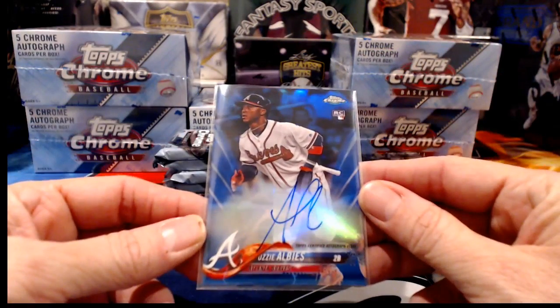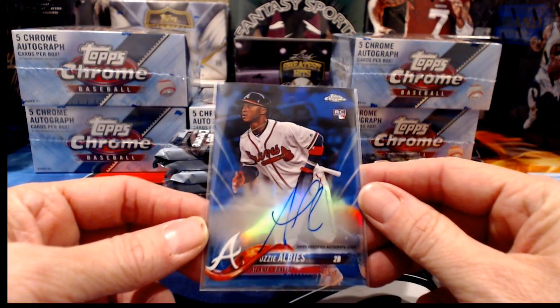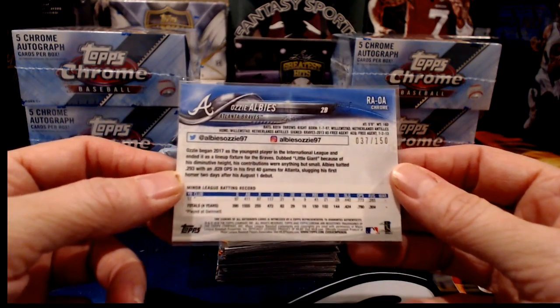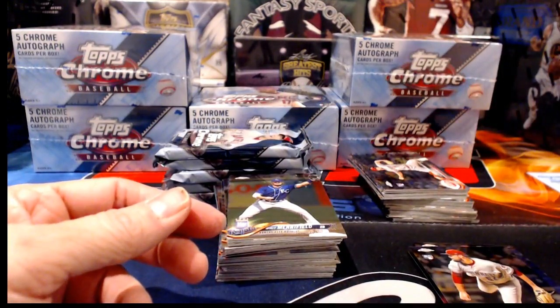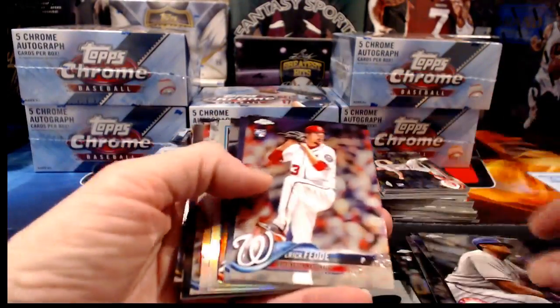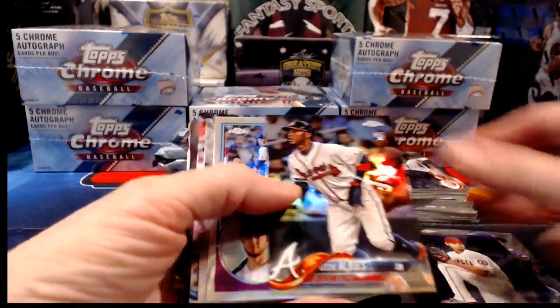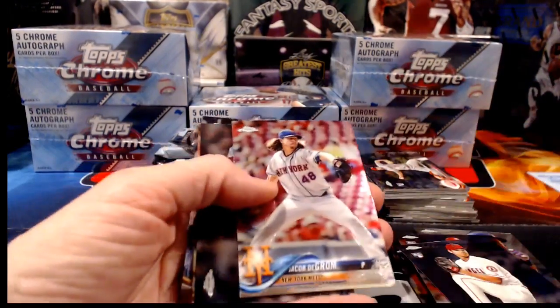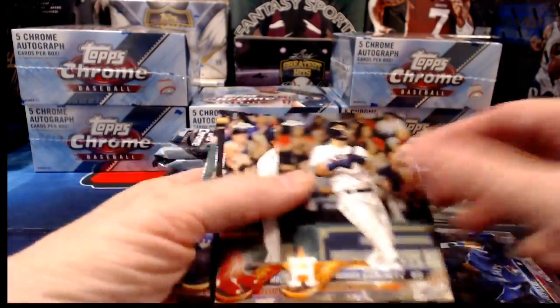Braves, we still don't have your Acuna, but look what we have. Another Ozzie, and this one is a nice blue refractor to 150. So the Atlanta Braves continuing to hit quite well in this case so far. Another Shohei base went by. An Ozzie Albies rookie refractor went by.